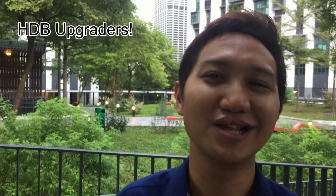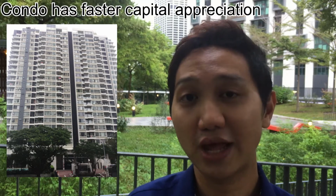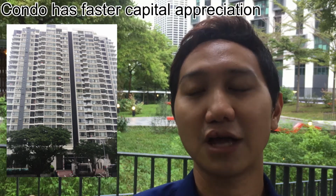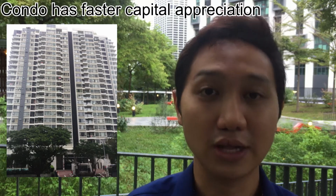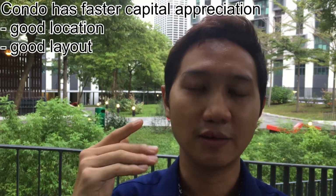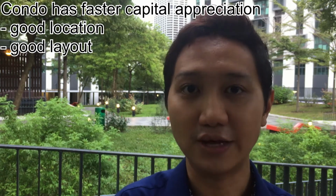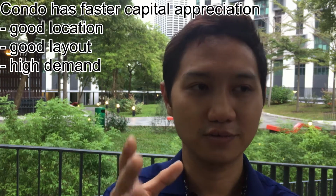Okay, so they call it HDB upgraders. So you can do that for Singaporeans, and for PRs, I suggest if you can afford it, just go directly to a condo. You are paying just 5% more, and condos have faster capital appreciation. But of course, find a very good location, and layout must be good, and make sure that there is a lot of demand for that property.